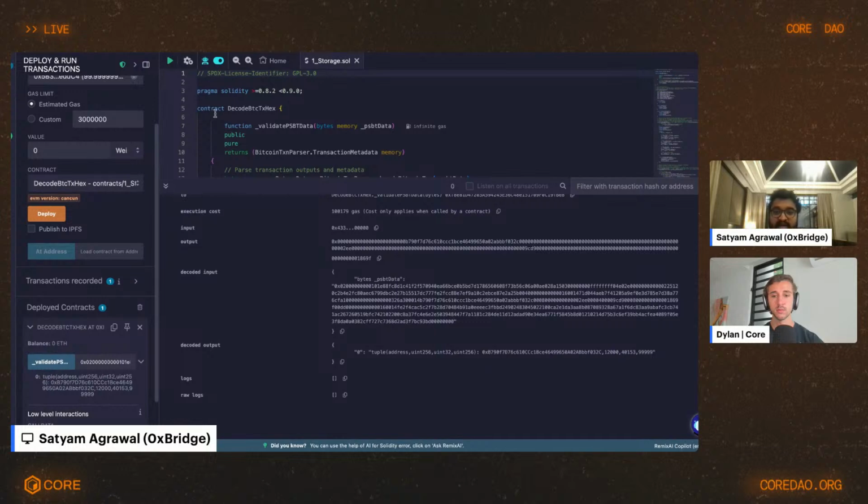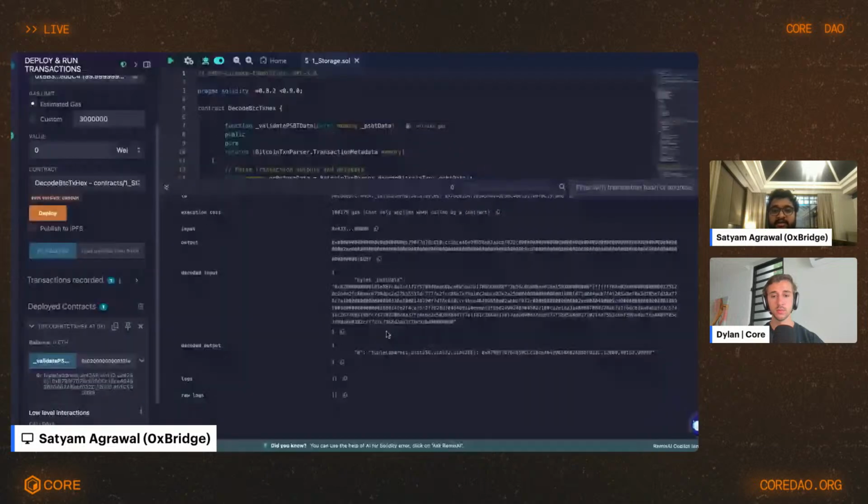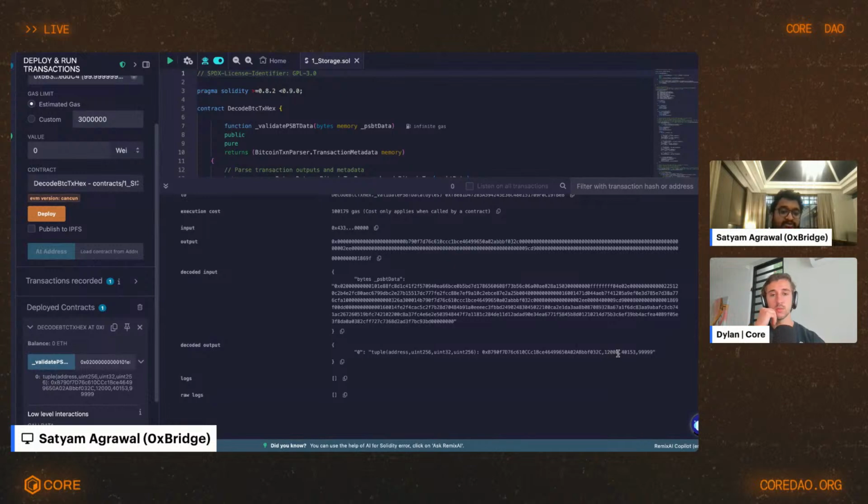So it says 0xB79. Going back, 0xB79, that's the same address that we have connected, and we asked for 0.00001 EBTC to get minted. And here as well, we are saying a thousand sats. Bitcoin has 8 decimals, so if you remove 3 zeros, you get this number, because it's in sats value. So that's how the actual metadata is being moved to another chain, here in our case the Core chain.